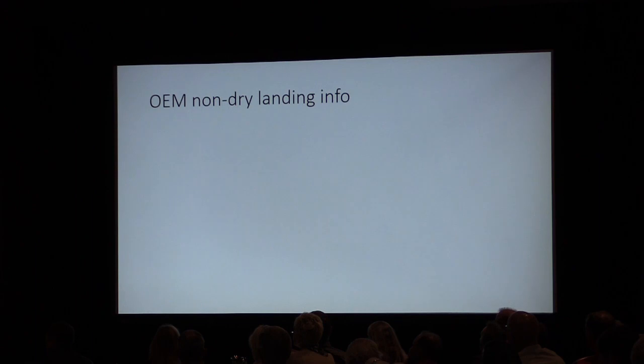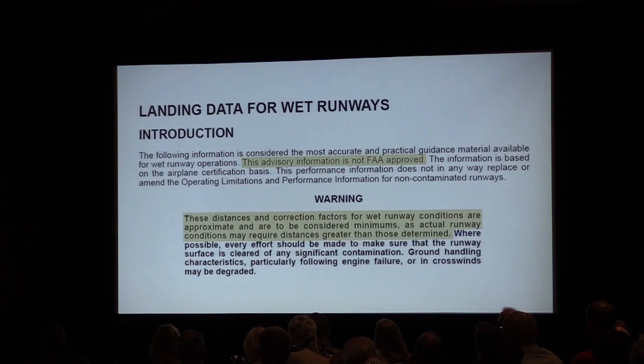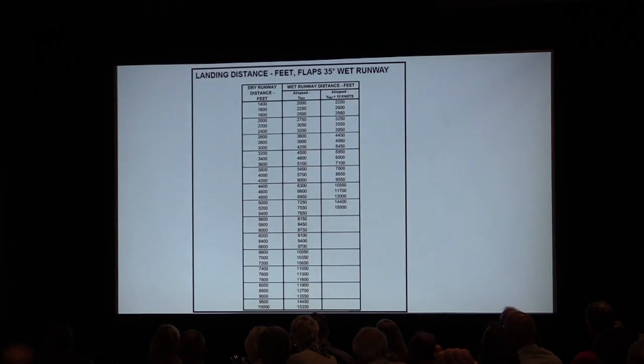And another quiz question was the non-dry landing info that we look at in our manuals. This is a computation based on dry information. It's not real-world measured data. They don't go out and find a snow-covered runway and test how long it takes to stop the airplane. And Cessna tells you that. If you dig into your AFM for the wet runways, the preamble says this advisory information is not FAA approved. These distances are approximate and are to be considered minimums.